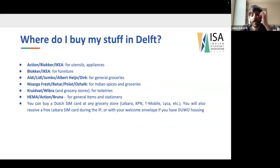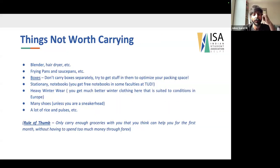So I just want to add one point to what Fatah said. In terms of stationery, I have a friend who's in architecture and she keeps crying about how expensive stationery is here. If you have something pertinent to your course, like a pencil set, and it's very expensive here, I think it's better to carry it from India. I remember her carrying a lot of things from India because it's really expensive here. So it's mostly related to your course. I think you know better than that. Yeah, I think that's a fair point.